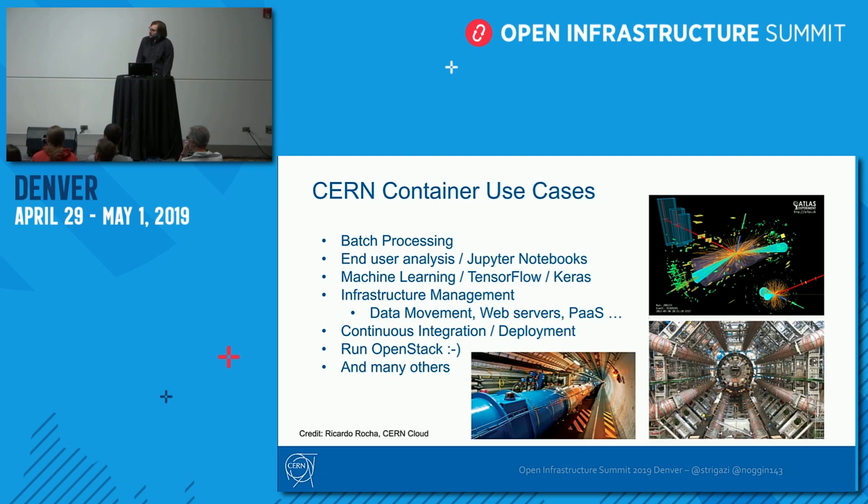And now we'll talk about some of the use cases. All the integration that we mentioned above was required either to run Magnum in our cloud or to be useful for users, because just running Kubernetes and not having access to data wouldn't be very useful for them.